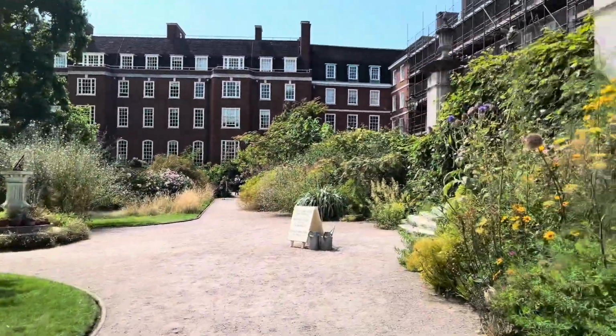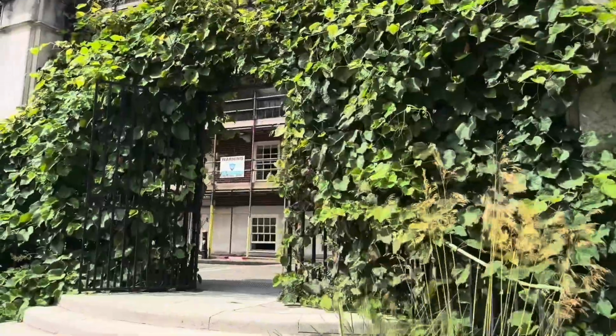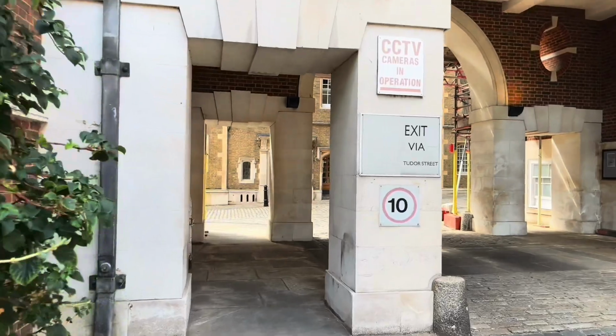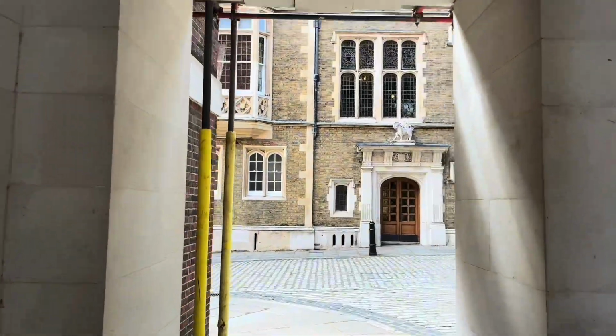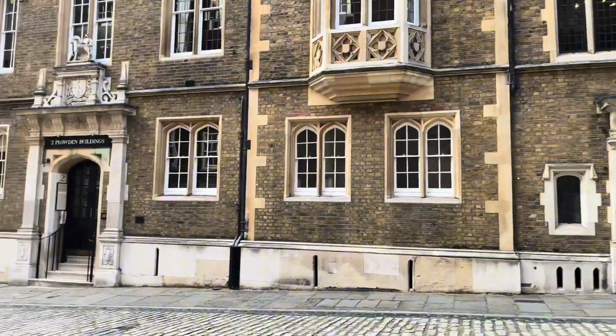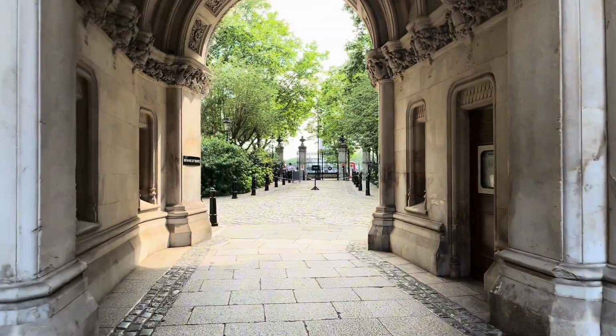Make sense? Right, we're heading out of the gardens now. Like I said earlier, there's one gate in and one gate out, so you just have to do a loop and then go back on yourself. So we're back on this beautiful cobbled street in Temple Lane, and we're going to head down the bottom, go through this archway, which will pop us out on Victoria Embankment.